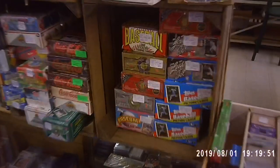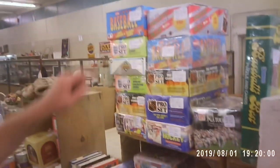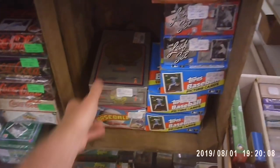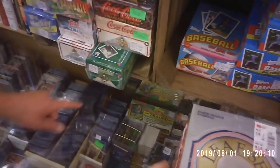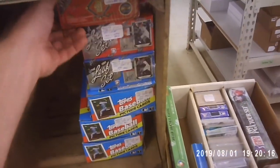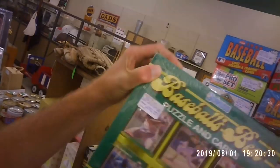Wax boxes. Oh yeah. Let's start grabbing these. $5, $7. You want any of these? $7. Oh yeah, wouldn't be a trip without some Topps Traded for 1990. Yeah, I got it for $3. That's really good, because the one I got had holes in the thing. I sold it on eBay for like $25.